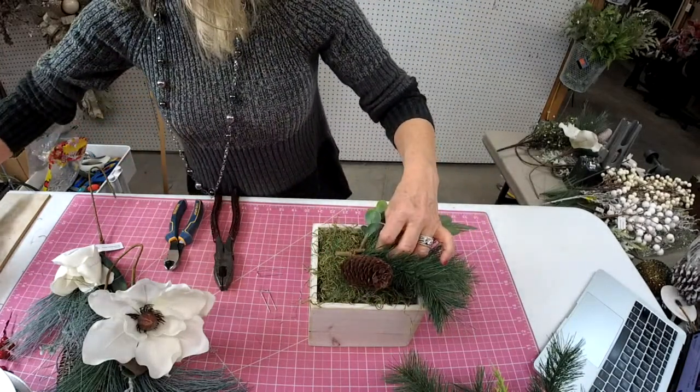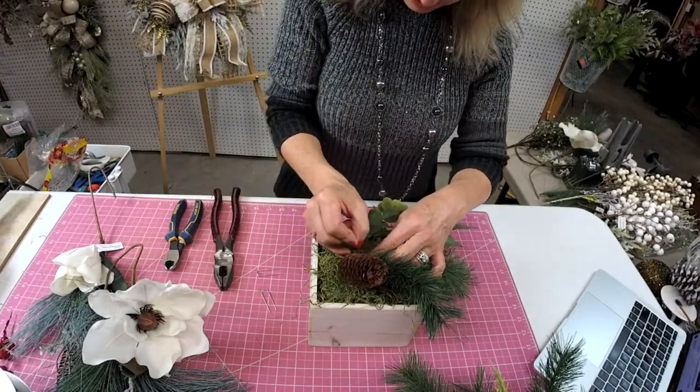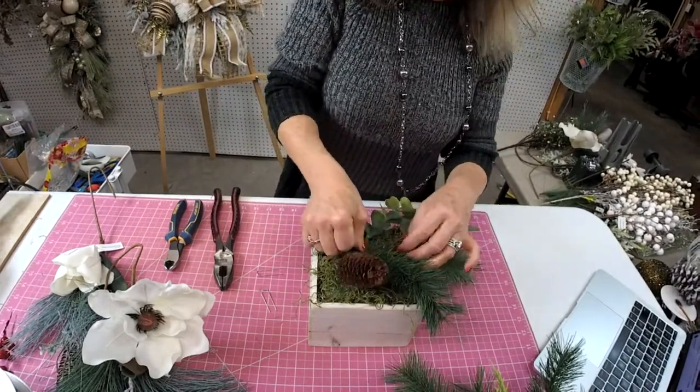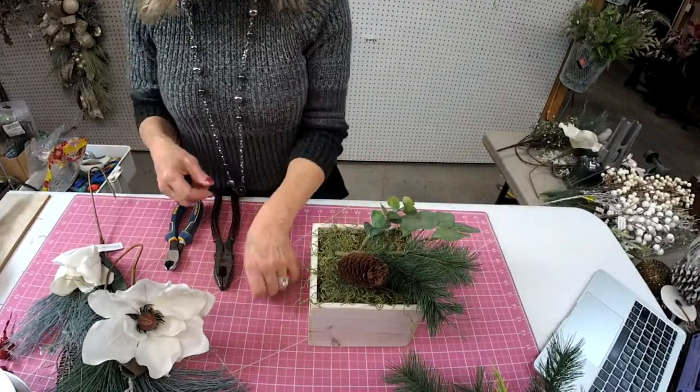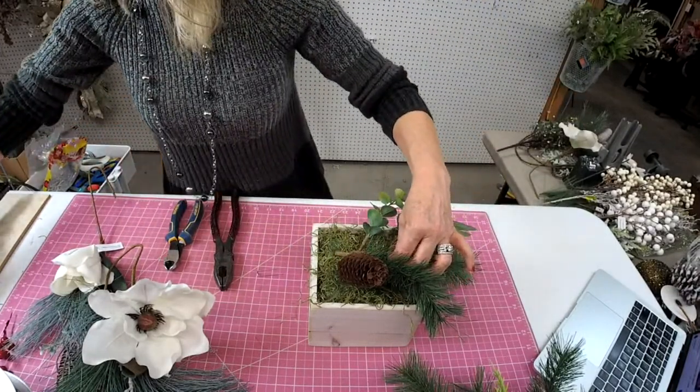Now I stick it in a little bit of glue, and I forgot to fill up my glue pen. All right, and I'm going to put one there, and I'll put another one. I put it at an angle. I'll put another one going at a different angle.